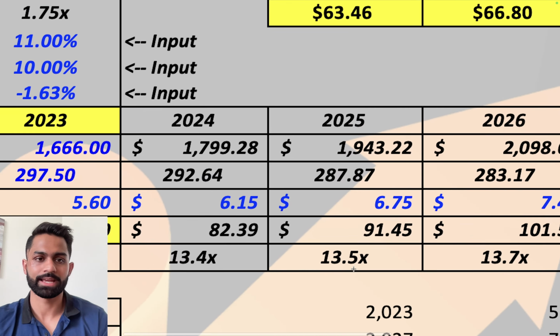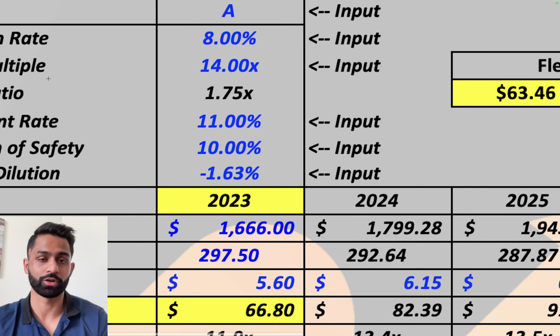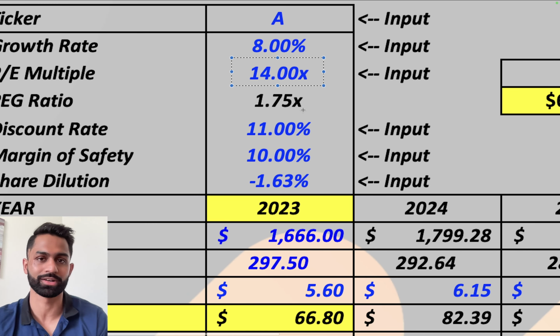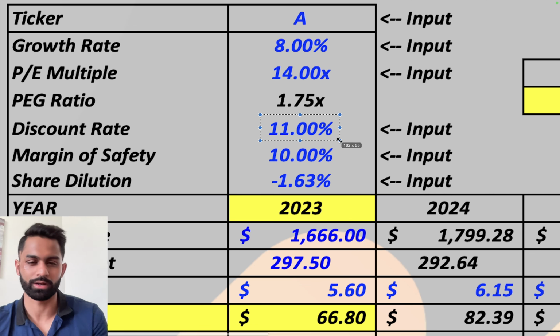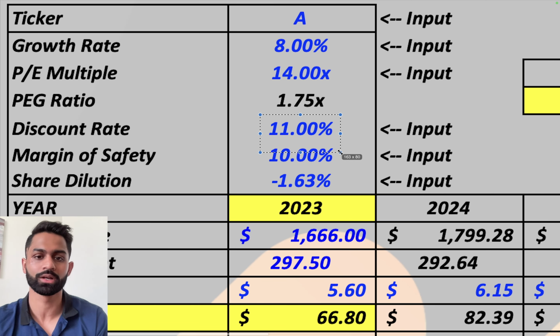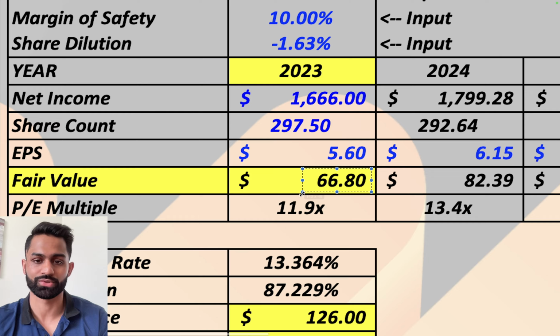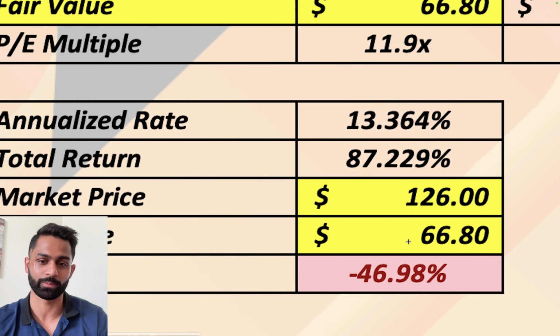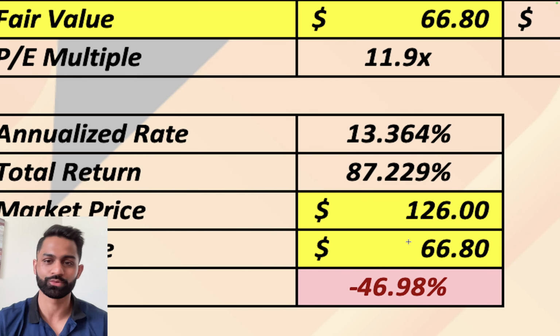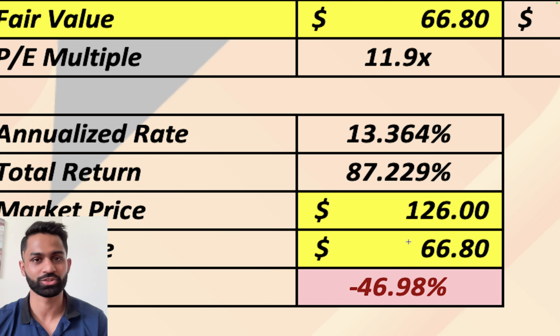If you plug in, say, 8% growth for Agilent, a 14 times P/E multiple, which obviously is going to be substantially lower than where it's trading at the moment, an 11% discount rate, because they do pay out, I think, a little under 1% dividend yield, a 10% margin of safety, and the same amount of shares outstanding going down every single year, we come to a fair value closer to $66. Right now it's trading at about $126 per share, which represents about a 47% downside needed for this stock to be trading at its intrinsic value.